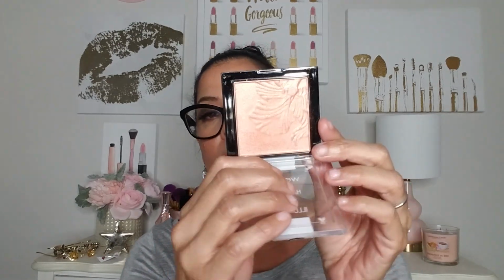All right. So I love these. This is the Wet n Wild Highlighting Powder. This is in the cream of Canopy. How pretty. I mean, I just love highlighter. I just want to eat them.